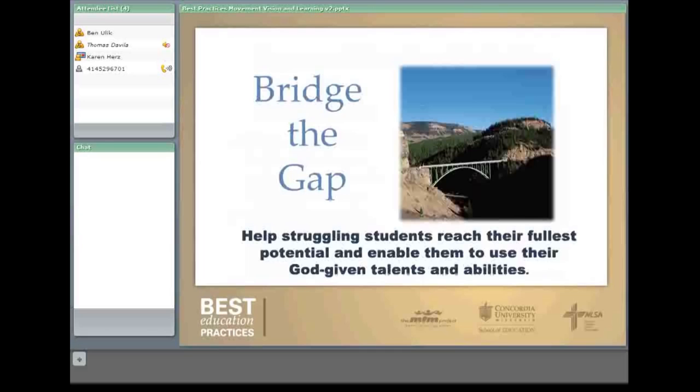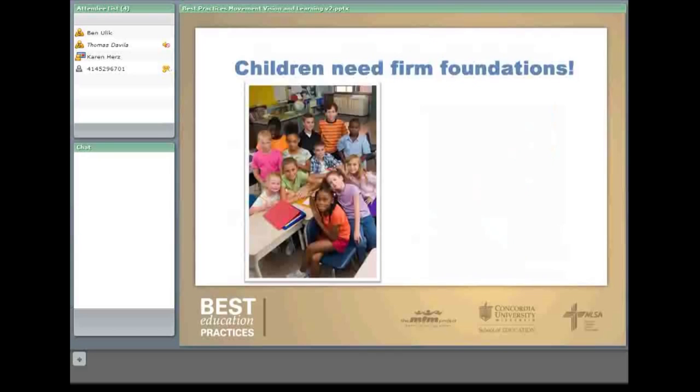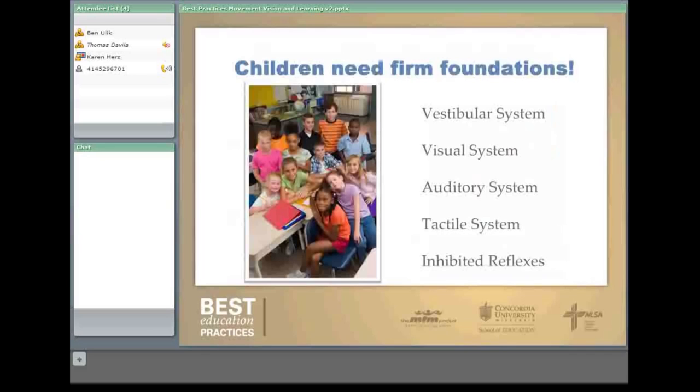Firm foundations are necessary for strong bridges. They need strong girders and supports. Likewise, children also need firm foundations. They need a strong vestibular system. The vestibular system maintains our equilibrium and orientates us in space. It must function well in order for the visual system to work and for the auditory system to work. Students also need a functioning tactile system and reflexes that are inhibited. Now, that may be a foreign term to you, but I will explain that later on in the presentation. But right now, we will focus on vision.